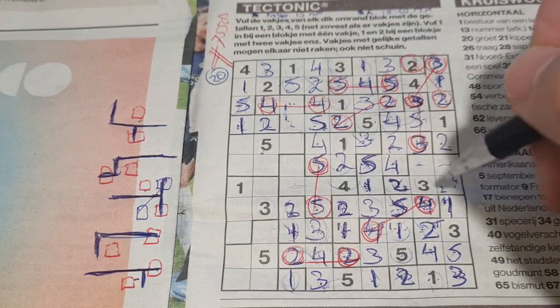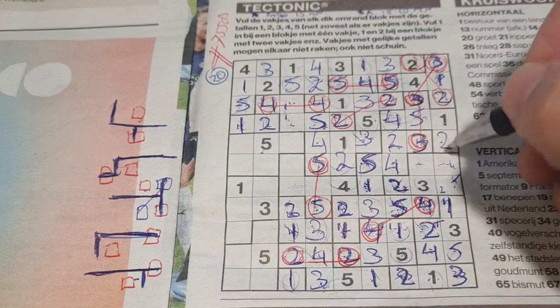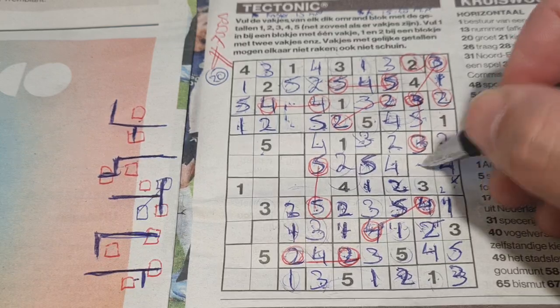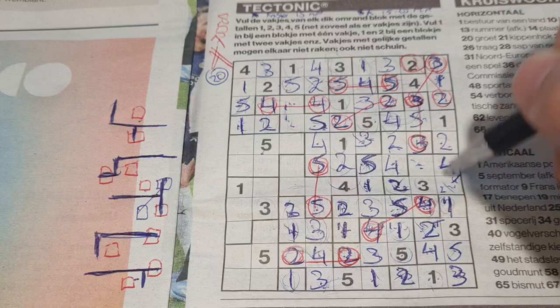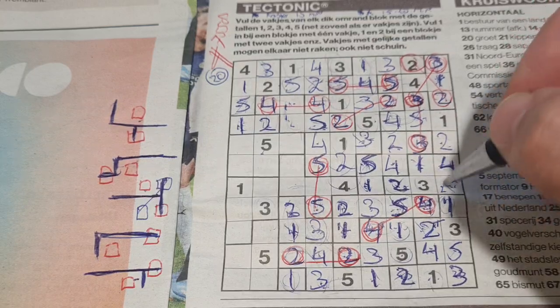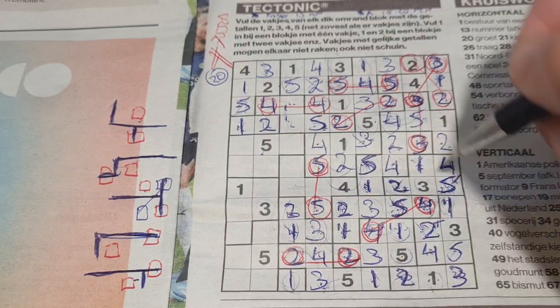I marked those two boxes earlier with a 4. We have a 4 now, so this box can't be 4 anymore. That box should be a 4. 2 numbers left in this area for numbers 1 and the 5, we have a 1 there, no 1 there. 1 should be here, and the 5 goes there.